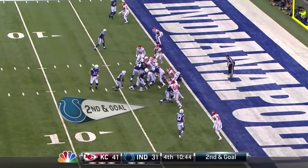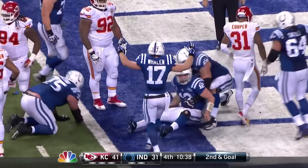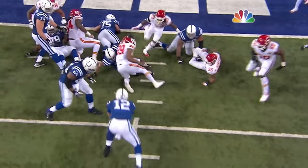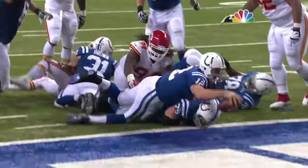Touchdowns for Brown. And they give it to him again. Fumble. He fumbles the ball. And Luck is there to pick it up and go over the goal line. Luck picked it up and just catapulted himself across the goal line. You can't make this stuff up.